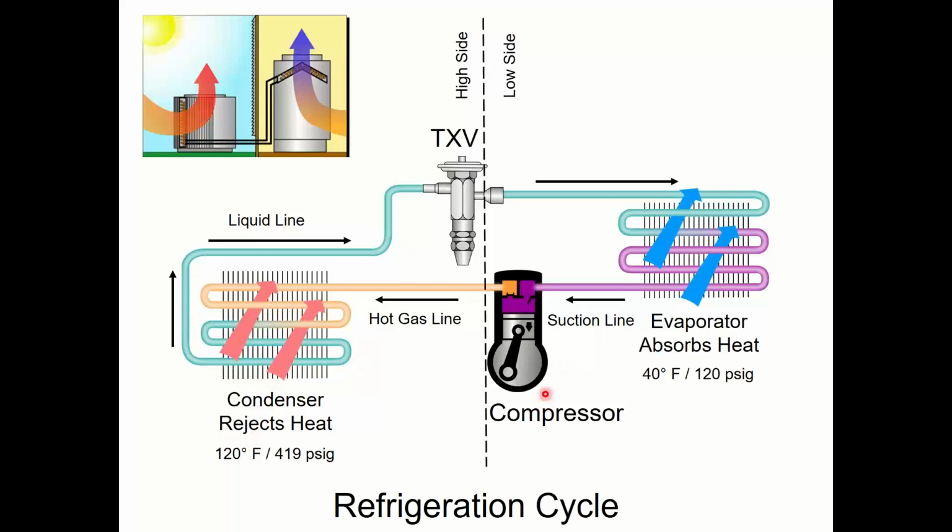To make this work, I need to have the compressor in there. The compressor has one singular job in life, one job and only one job. And his job, against your beliefs, is not to make things cold. He doesn't do that at all. In fact, he actually makes things hot, which is very counterintuitive. His job in life is to increase the pressure. He needs to go from low pressure to high pressure, low to high. That's his only job in life.